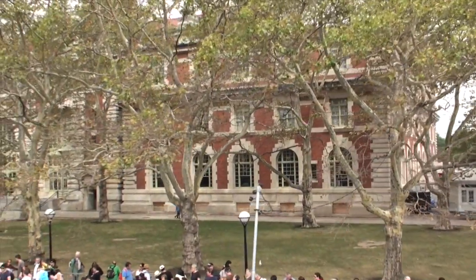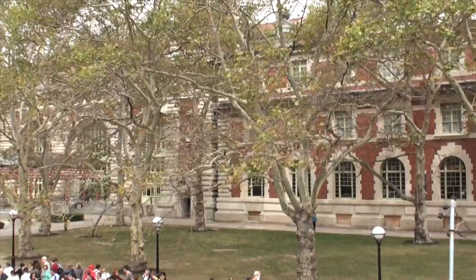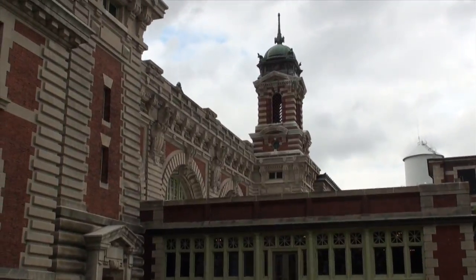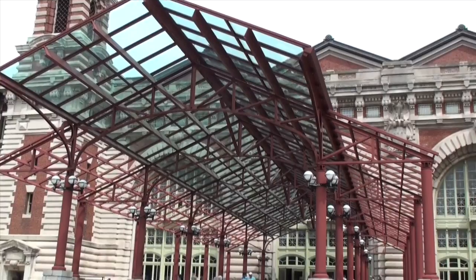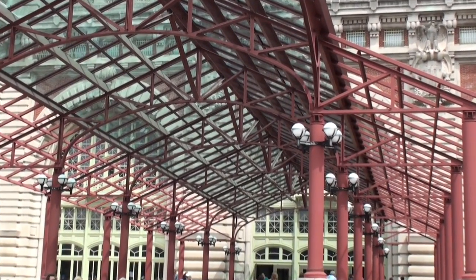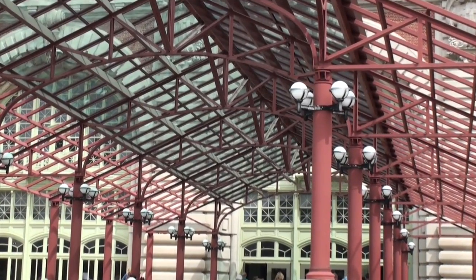The Great Hall once hosted lines of immigrants awaiting processing and entry to the U.S. In 1986, this grand historic building was carefully restored to look as it once did a century ago. In September 1990, it was opened as a museum to the public.